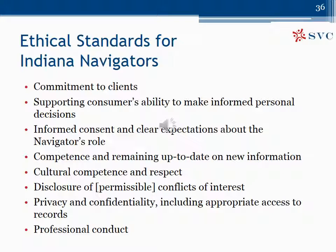It is also important to show commitment to consumers, which means listening to the consumer and working with him or her to determine the type of needs he or she has. It is also important to support a consumer's ability to make informed personal decisions. It is important for Indiana navigators to gain the consumer's informed consent, to make sure that the individual understands the navigator's role, what you can and cannot do. Make sure the consumer understands what the Indiana navigator can provide before getting started. Knowing the navigator responsibilities and limitations up front can help to avoid anger, frustration, and confusion later on.